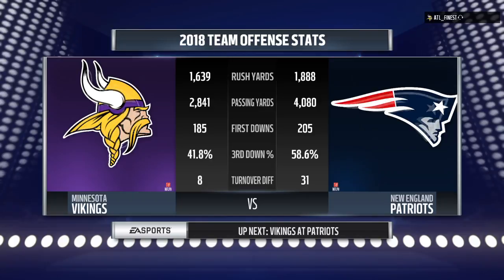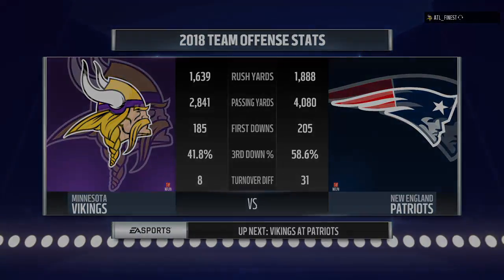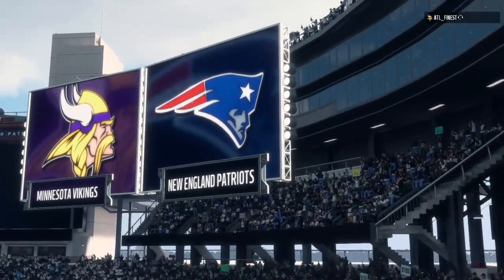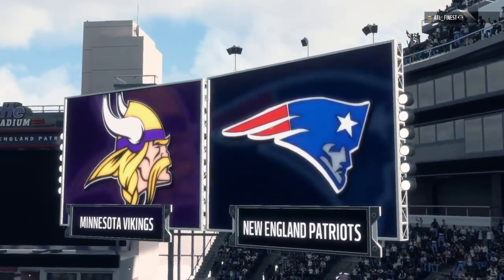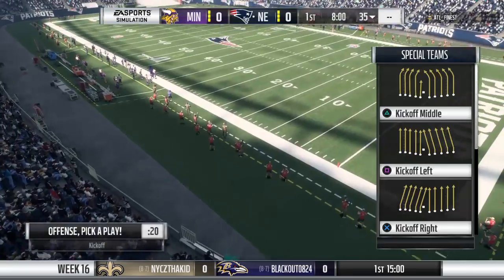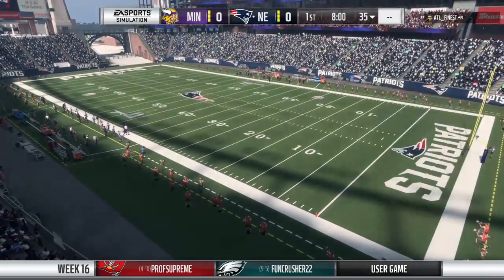Hello, everyone. I'm Larry Ridley, and this is the NFL on EA Sports. Today's matchup could be a drag-em-out brawl as both teams rank in the top 10 in fewest yards allowed. The Patriots are number 1 in defensive yards allowed, and they go up against the Vikings, who will need to be sharp on offense. All right, Larry, thanks.